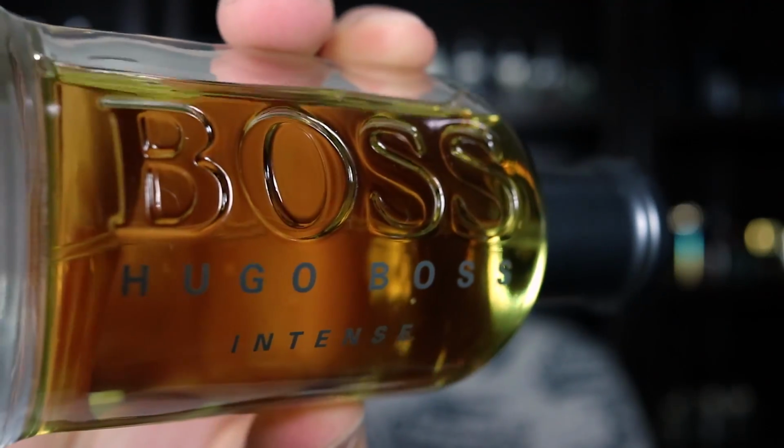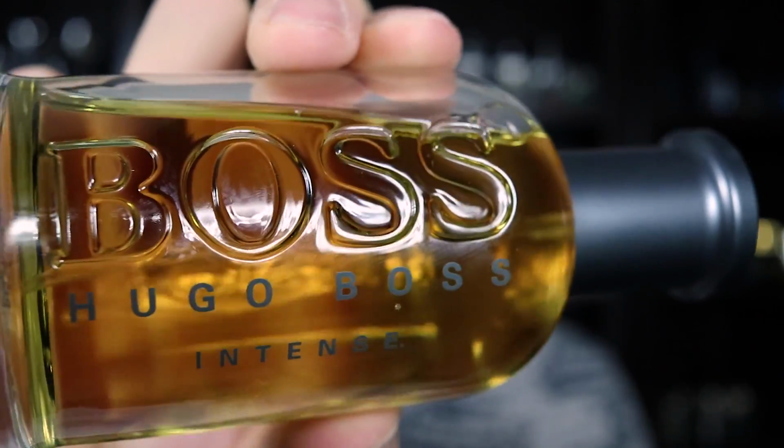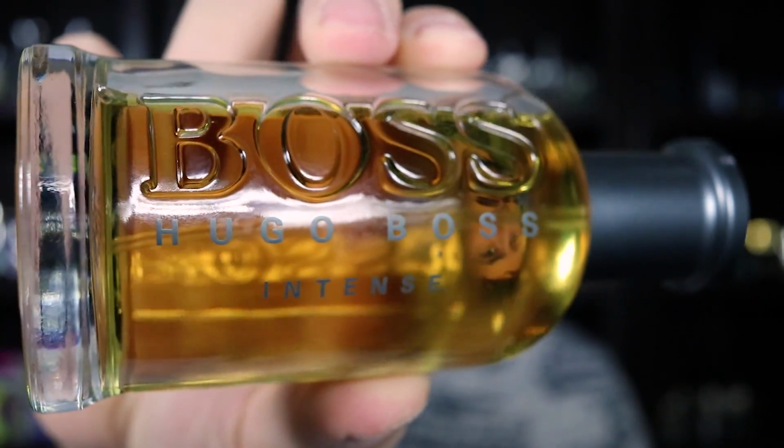It's going to be a great reach for cool and cold weather. And nowadays you can get this for cheap from discounters, which is a big positive. Basically, if you like cinnamon, vanilla, and apple in any kind of combination, you should definitely check that one out. In my opinion, much more wearable nowadays than the original Boss Bottled is. And I realize Boss Bottled is a classic at this point, but between the two, I would wear this over that 10 times out of 10. Honestly, to me, it smells freaking great, and at the price tag, can't go wrong.